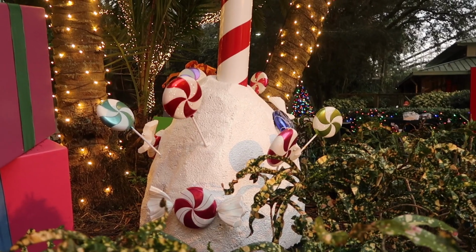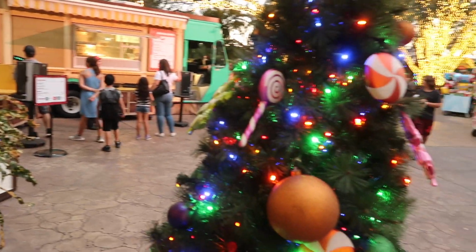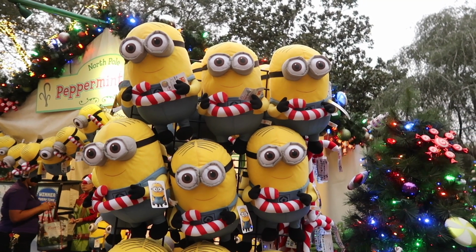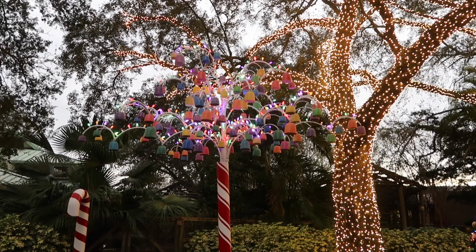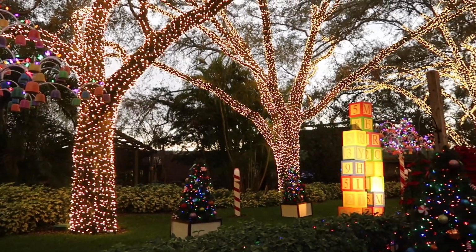And colorful peppermint swirl lollipops. Mmm, yum. Despicable Me minions holding peppermints. You can actually win one. And if we go right down here, it just costs $5 to play this game. I really like the decorations over here. Plenty of lights. Looks great.